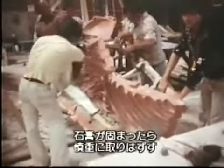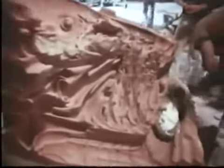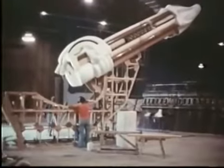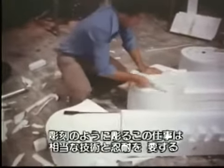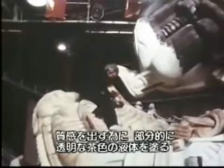The hardened molds have to be carefully removed and all clay residue cleaned off to guarantee a perfect resin casting. The remaining constructions are also built with wood, plaster, and foam rubber. This man is carving out these technical-looking trimmings with a lot of patience and skill. To create a homogeneous effect of the sculpture, I'm painting parts of it with a transparent sepia color.